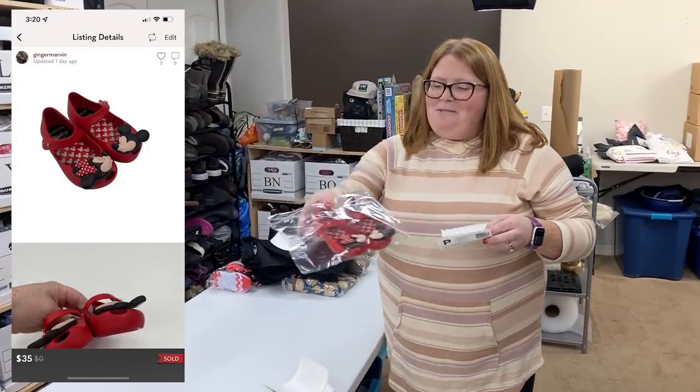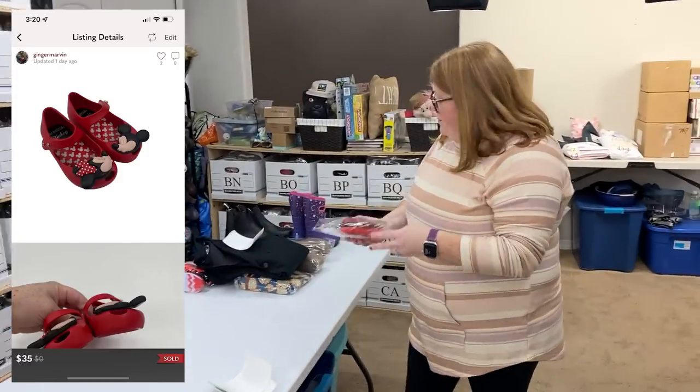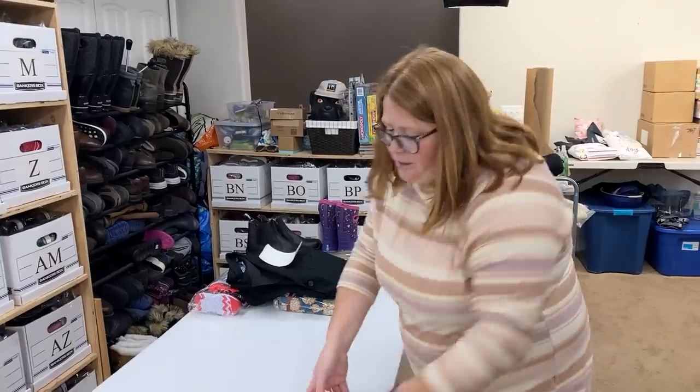Anyhow, bought these little mini Melissas for $8.99. Sold them for $35. So that was a really good sale for some kids' shoes.